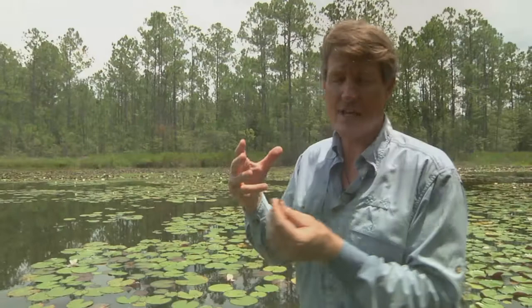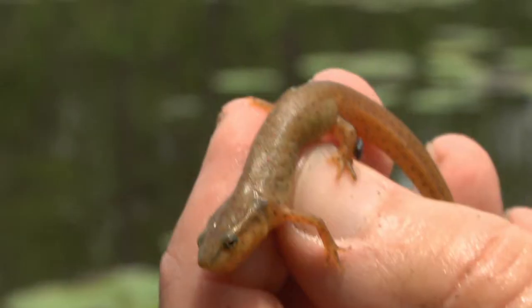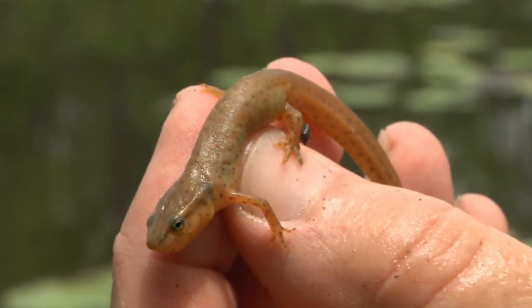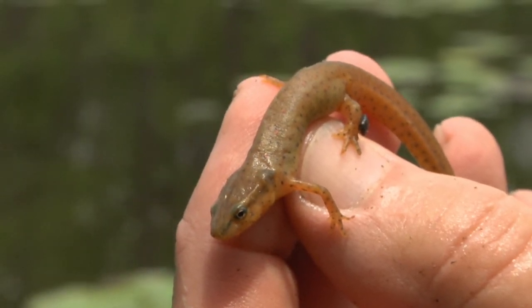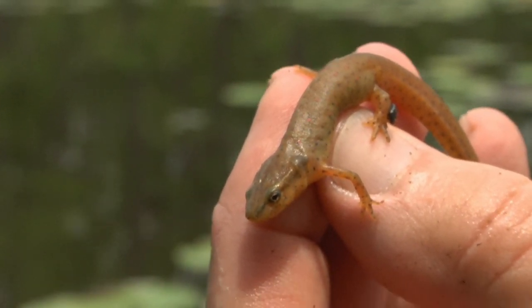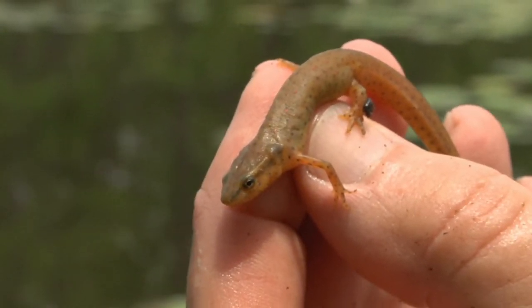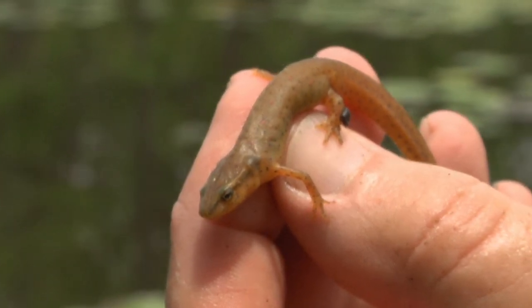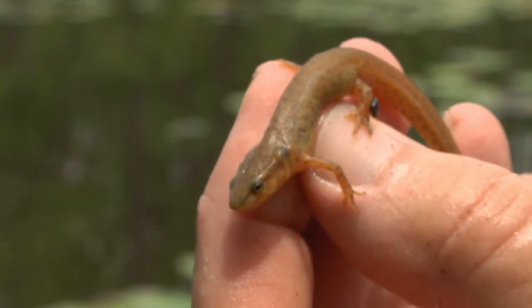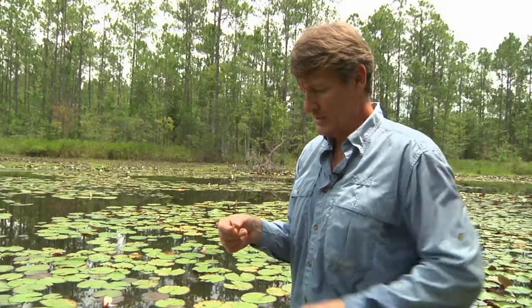Newts have a really interesting life cycle. They start in the water, eggs are laid in the water, those eggs hatch into larvae, and those larvae get big enough where they're almost adult size. And then these guys actually go out on land and walk around on land as terrestrial efts, they're called, eft. And an eft lives on land for a while, and then eventually it comes back to the water, becomes an aquatic adult, and then lays eggs, and the whole process is repeated. Fabulous life cycle, very different from most amphibians. Let's let this little guy go.